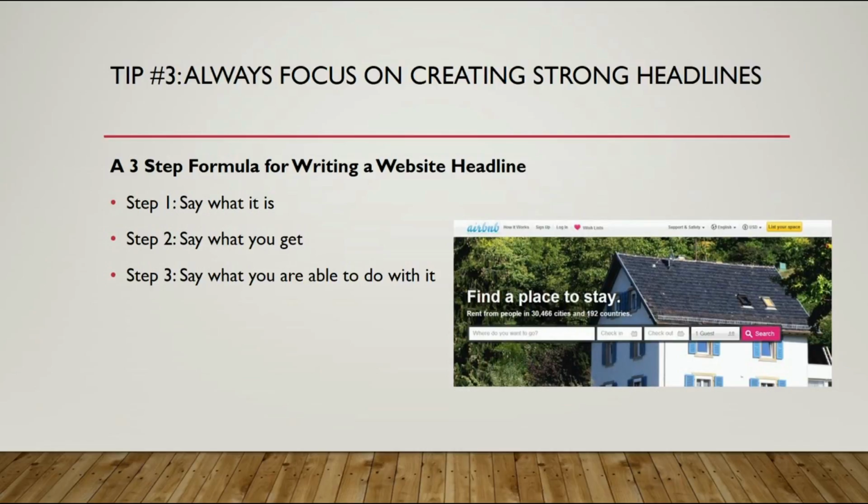So it's short and to the point. That's a little extended, but it's very, very clear. So that is one example of writing a good website headline. So think about that, focus on those headlines.